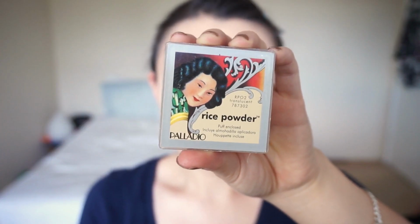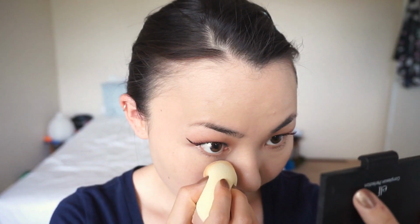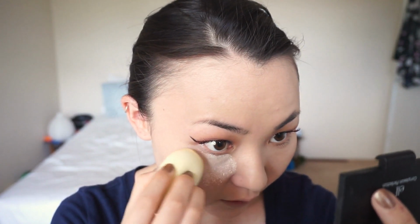Now that that's done, we apply some palladium rice powder in translucent, gently under the eyes, just like so. Interestingly enough, this is also what Japanese astronauts eat while they're in space.